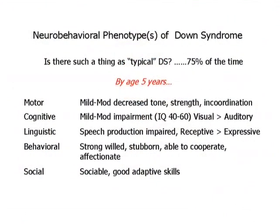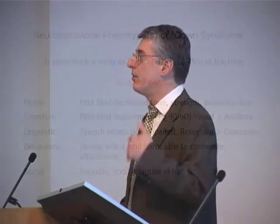Because there is a notion, maybe a stereotyped notion of what it means to have Down syndrome. And I think it's important, if you're going to talk about this, to think about it in terms of age or life stage. And I like to think of ages 5 to 6 as kind of a time when you can ask that question in a meaningful way, simply because many of the children have received their early intervention and their early preschool. They're ready to transition into the public school system.